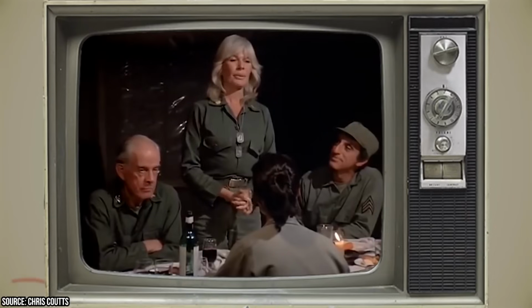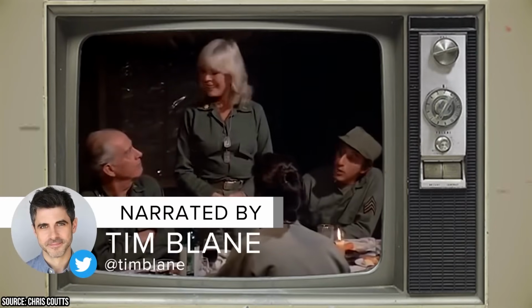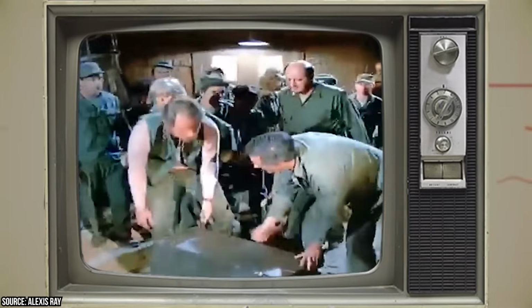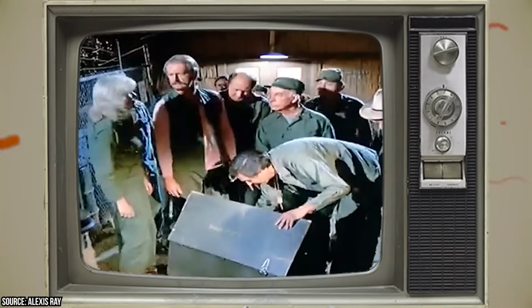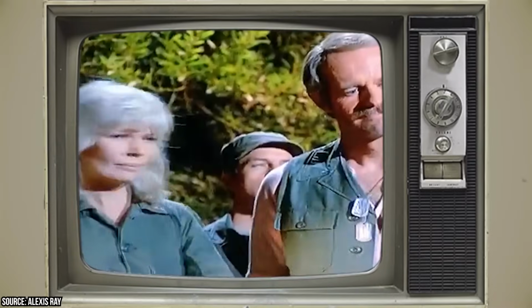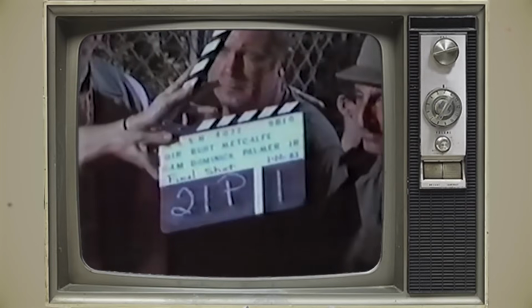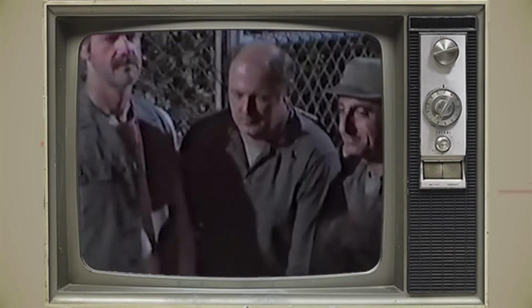When the series finale of MASH aired in 1983, fans eagerly tuned in to watch the show's emotional send-off. While it may have been a fitting ending to the series, it wasn't actually the last episode that was filmed. Instead, the last episode filmed was the previous episode, which featured the characters of MASH coming together to bury a time capsule. The filming of this episode proved the last time the cast and crew were ever together, and hundreds of journalists were gathered to commemorate the momentous occasion.